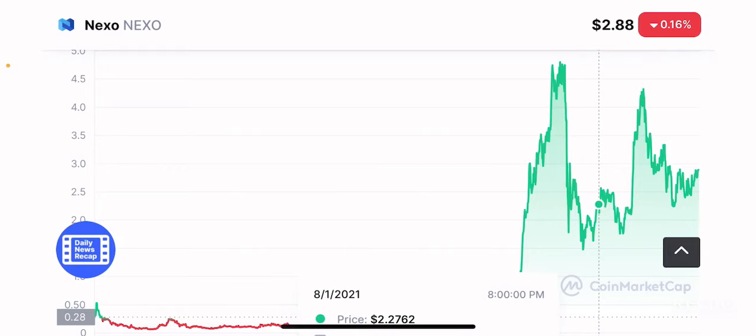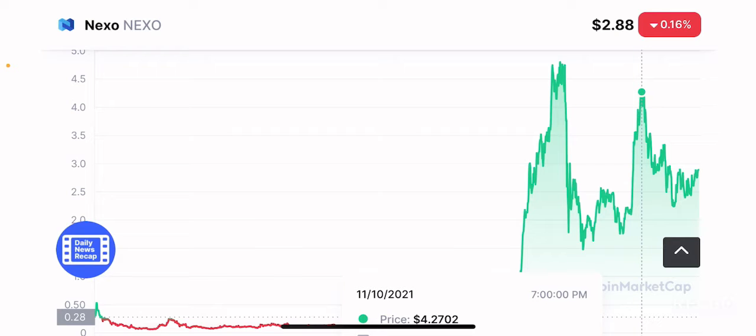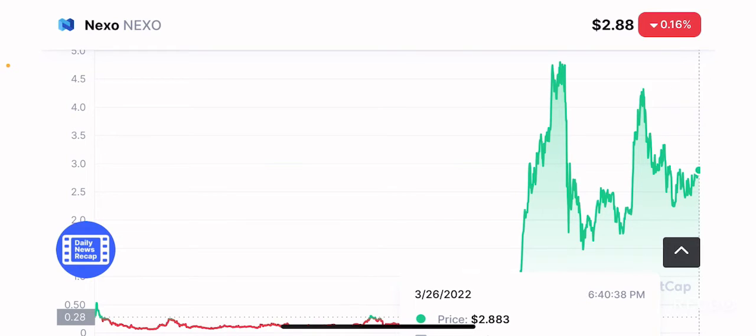Then it was moving sideways for a bit and started going to its second all-time high of close to $4.27 as of 10th of November 2021, before crashing down to relative lows of close to $2.28 as of January 2022, and now it's kind of trying to rebound, right? Obviously, since this project has been a Coinbase custody token, I think this token definitely has full potential to be listed on Coinbase itself and maybe even on Binance in the future, which is definitely going to be a possibility, right?